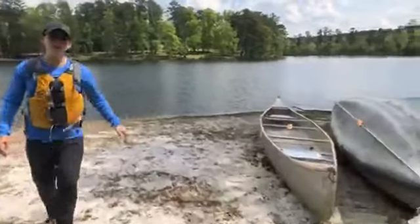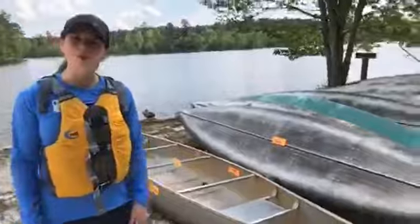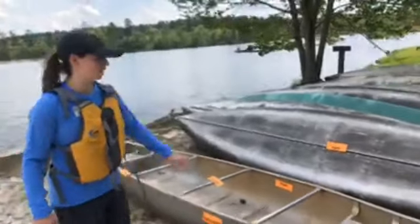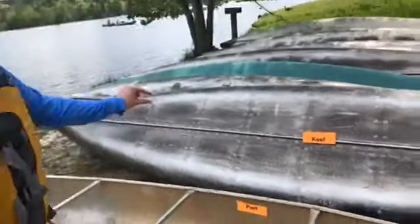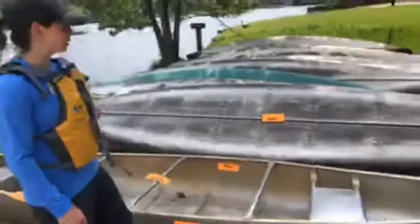All right, so we'll come right over here to this boat. Before we get out paddling, there's just a couple of important parts to the boat that we wanted to share with you. So the first one that I'll show is on this canoe right here, the keel. So the keel of the boat is the bottom. It helps your stability in the water and kind of just goes down the length of the boat.